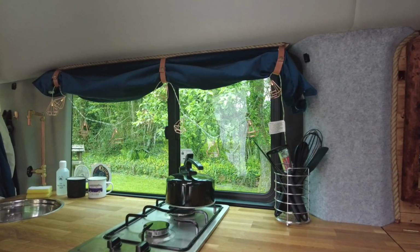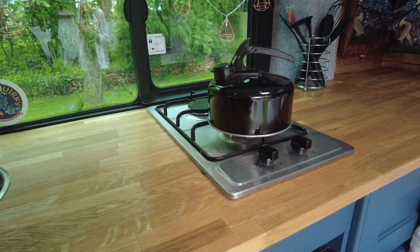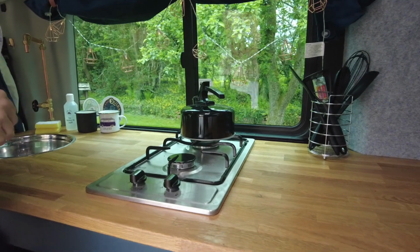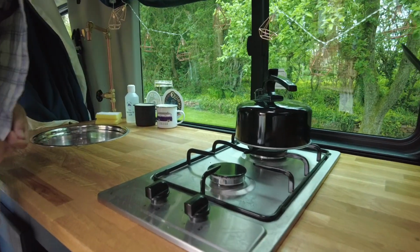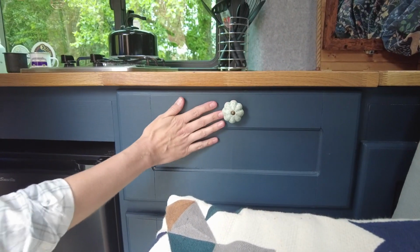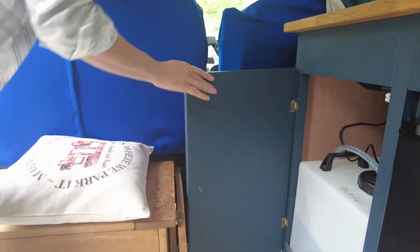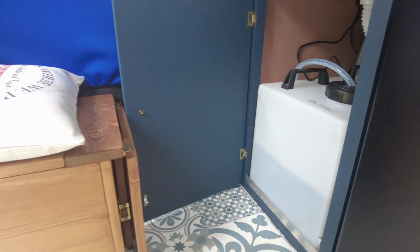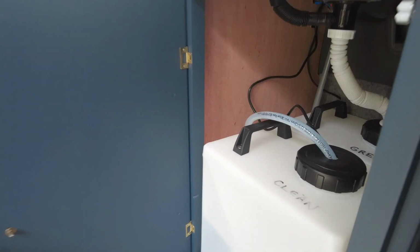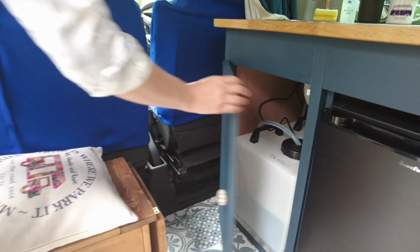Then I've got my kitchen area. I wanted a really big kitchen area, a double hob, so you can make your cup of tea. Drawer here for all your bits and pieces, saucepans, water tank. So this just folds down so you can get your water tank in and out. They're absolutely massive. They're about 25 litres each. And then when you're not using it, you can just pop the seat up again.